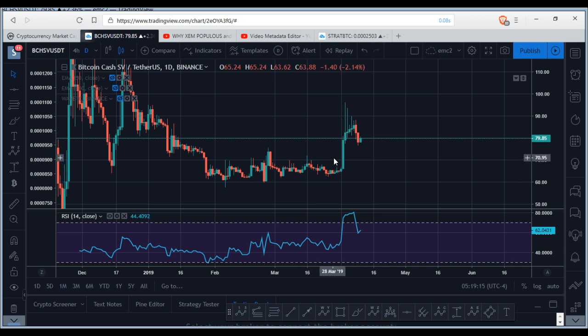But take a look at BCH SV. I said BCH SV was 27% down the first quarter, and I said it's gonna make a big move to the upside, just like Ethereum Classic. Ethereum Classic made a 60% move after I made that video, and you got a 50% move from BCH SV. So the market is pretty bullish.